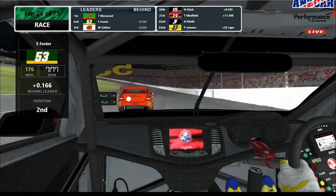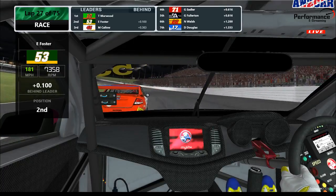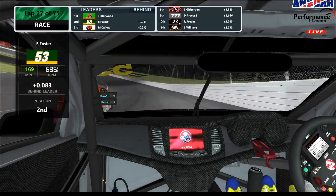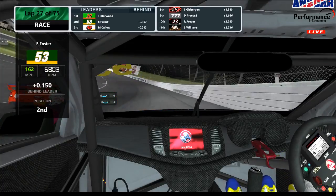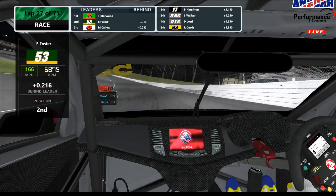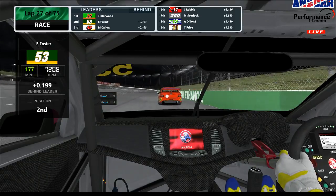Got a good run here, Foster. Well, Marwood tried to hold the low line then. It doesn't seem to have worked too well for him. No, the longer this run goes on, the top will come in. But he's trying. He's not giving up. He's standing his ground, and he gets that gap through the corners on the inside. He's taking the shorter way around the track.